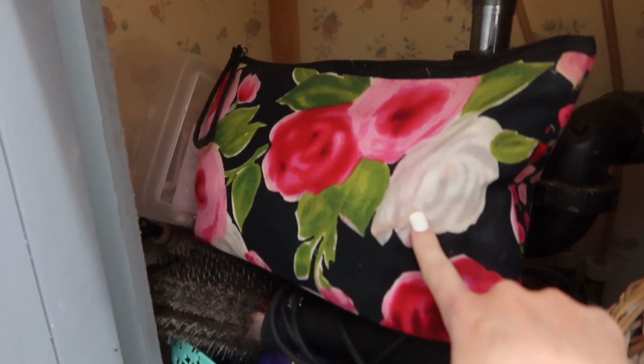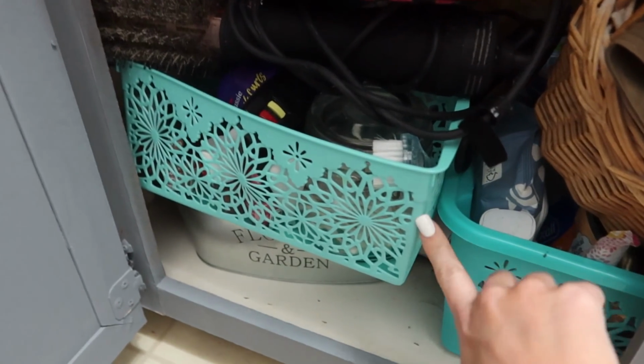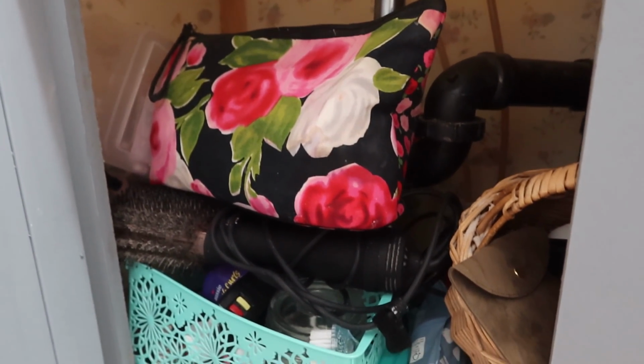I've got my makeup bag here, which I grabbed for the most, so that's why it's on top, along with my blow dryer. But all this stuff here in these baskets I can't even get to because they're just stacked on top of each other. So I want to organize this.